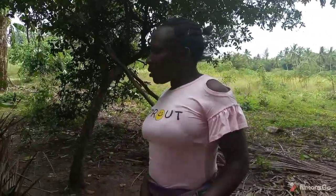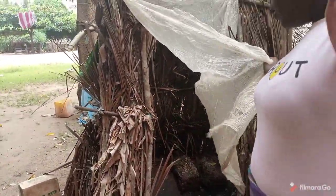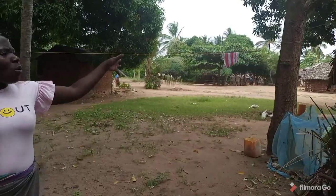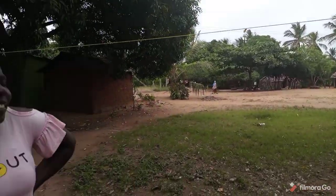Then finally we are at the bathroom area. So this is our bathroom. Hope you can see. There are two stones there. We put a basin with water up there on the stones for you to shower. It acts as a support so that you do not strain to bend. So basically this is how our bathroom looks, and this is how our houses look. Just have a general look, guys. They look so good and beautiful according to our village life here in Mombasa, specifically in Namanga village.